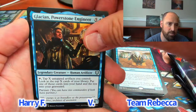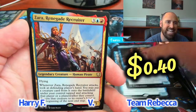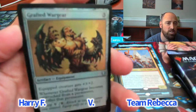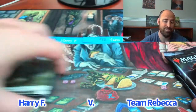Okay, good job, Harry. Glacian Power Stone Engineer. Zada. That's not a bad hit. Not terrible. And a wow of Grafted War Gear, which... Pretty interesting picture. Pretty interesting.